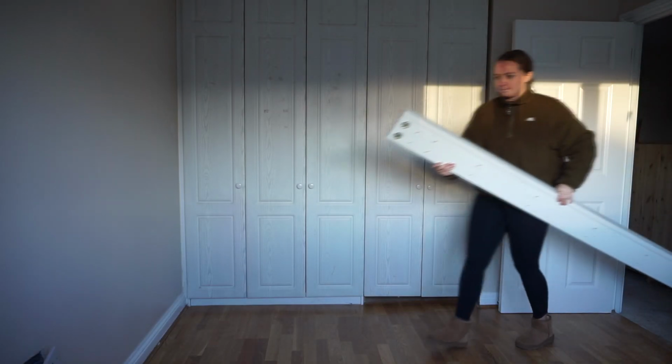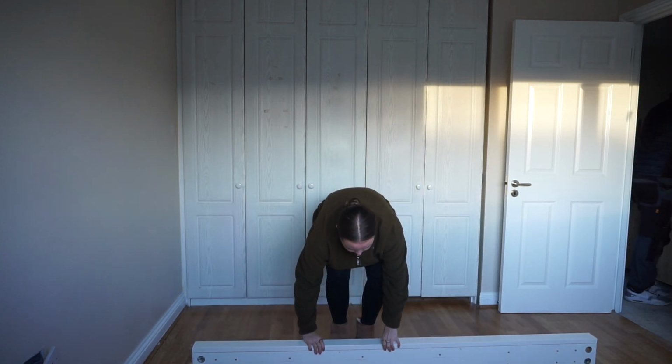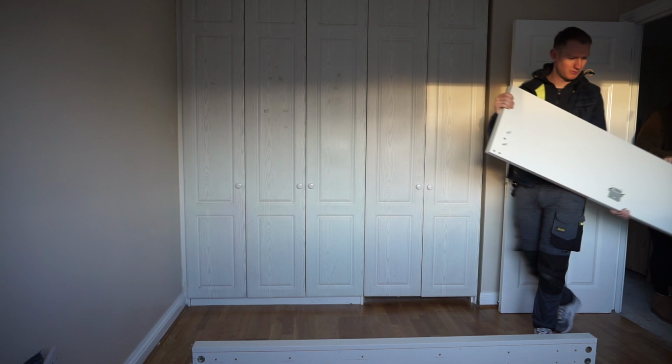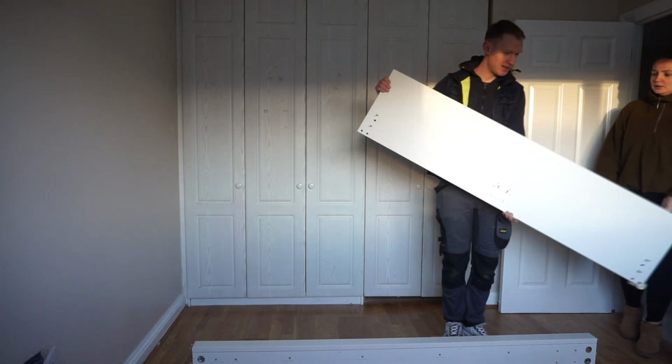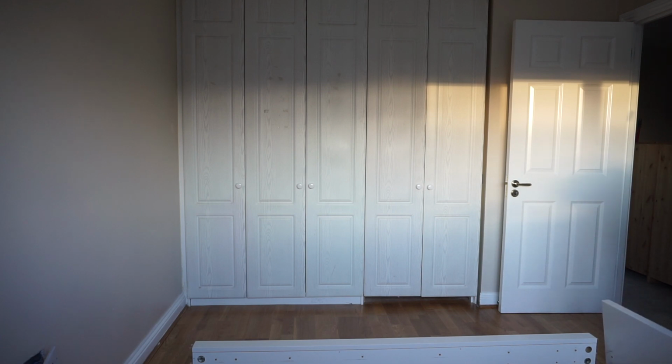But now, we're just going to put our bed together. Last time, it took a long time to put it together, so let's see how we get on. That's upside down, so that's done. The bed looks like it's not going to fit. Way down here, it's going to fit.